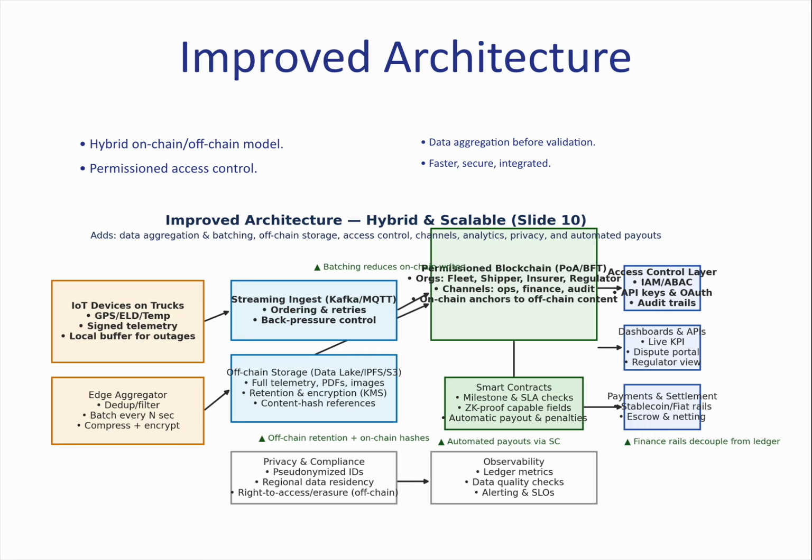On the blockchain itself, smart contracts now run more advanced logic such as service level agreement checks, and automated financial settlements. For example, when a shipment reaches its destination and all metrics meet the service level agreement check, the smart contract releases funds to the driver or carrier via the integrated payment layer.